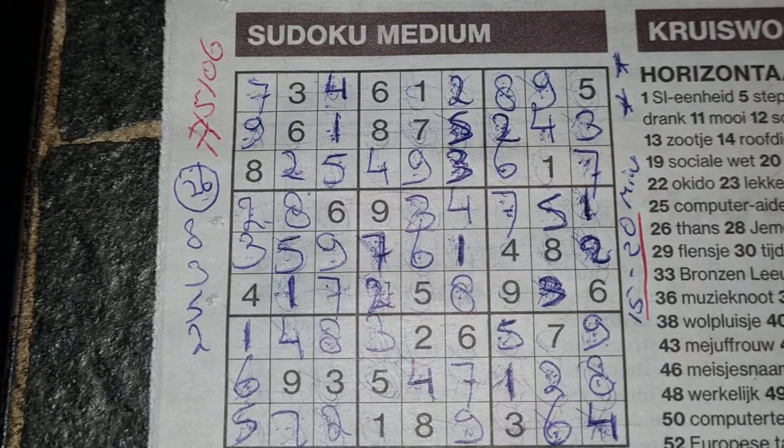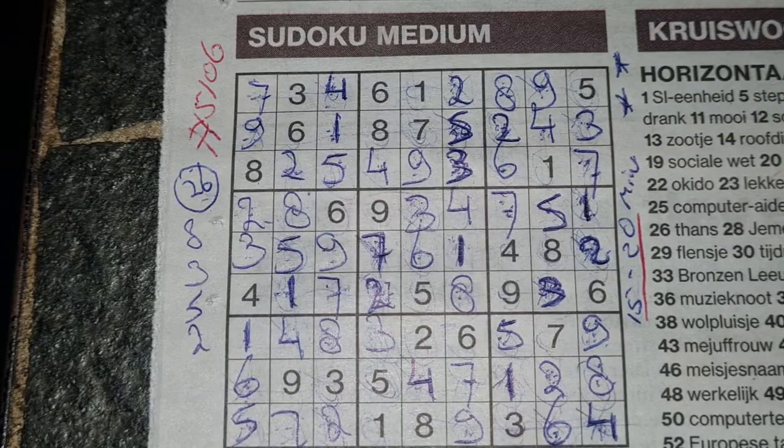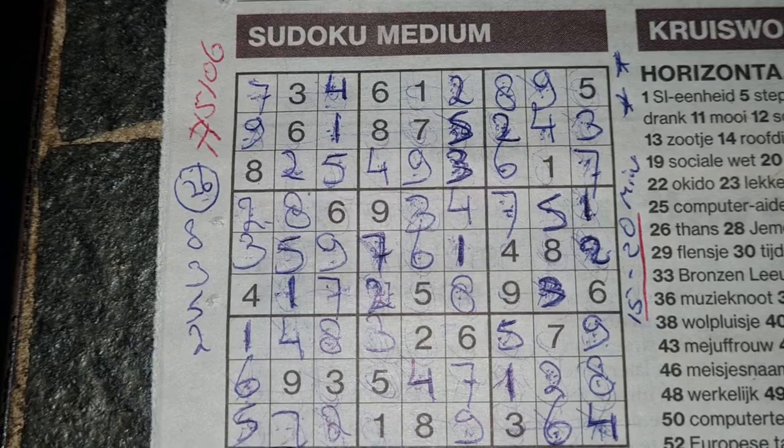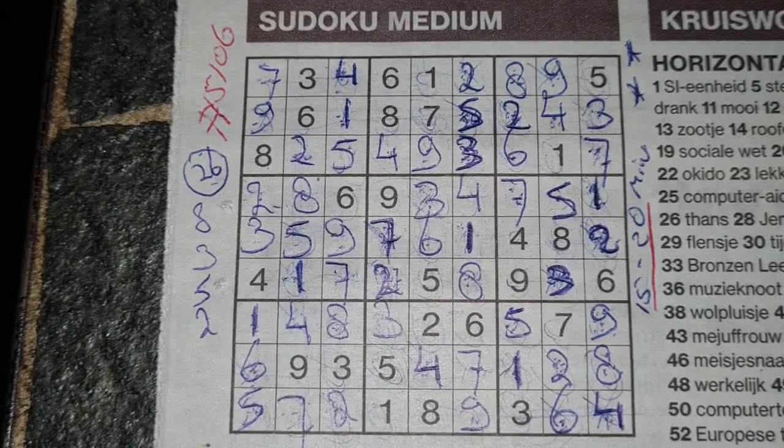Finished in 17 minutes. Told you I need 15 to 20 minutes for a 2-star Sudoku. Yeah, 2 stars. Well, it's actually a medium Sudoku, but we solved it again, and I like this one. Yes, I really do think so.